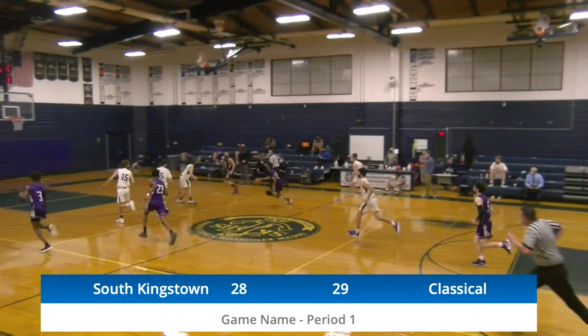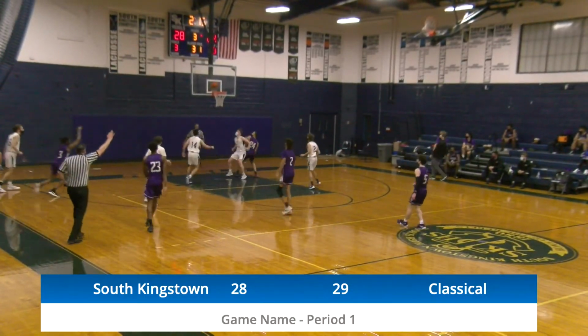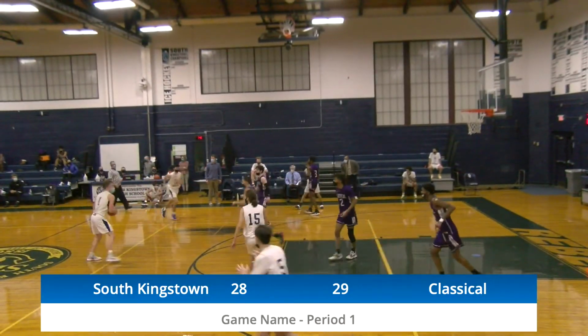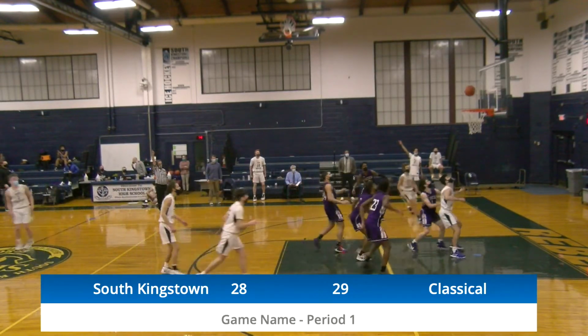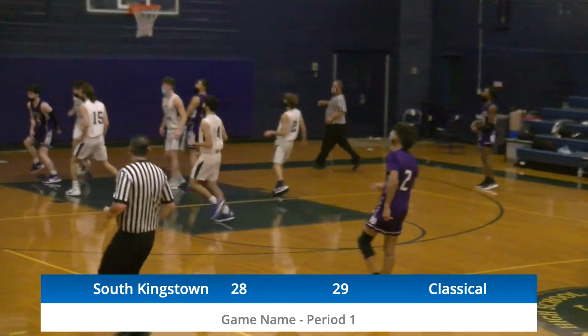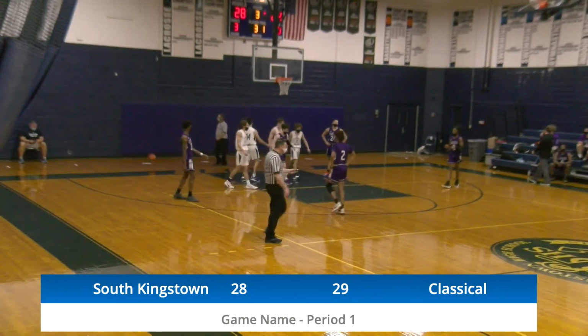Esposito loses the ball. Buchanan is going to go right to Array. Array for 3, just off the mark. Rebound Holland. Holland to Luca. Luca to Holland. Now Jedson giving it to Esposito. Esposito wide range, just off the mark. Fitzpatrick going to go right down the court. Got to get a quick steal here, going right down the court. Blocked by Esposito. Classical ball.